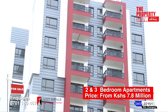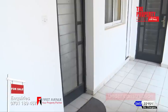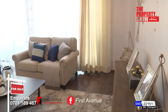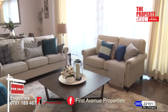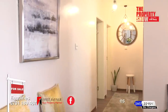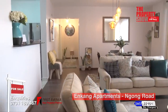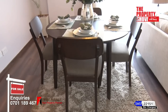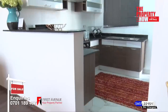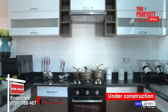Encamp Apartments are located along Gong Road, a few meters from the Junction Mall. It comprises 3 blocks of 165 units with 1, 2, and 3-bedroom apartments. The 2- and 3-bedroom apartments are en suite, and all houses are open for customization. The 1-bedroom units stand on a plinth area of 50 square meters, the 2-bedroom unit sits on 85 square feet, and the 3-bedroom units are on 110 square feet.